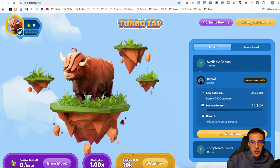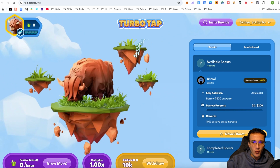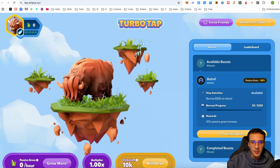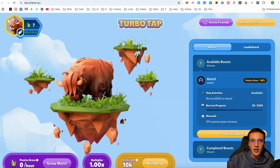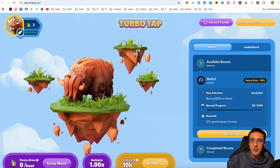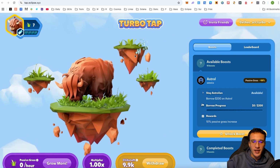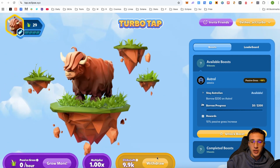now that you've got your clicks, you can just very simply click around the image, and as you can see, we've got the 1s popping up. So I'm just going to basically do this, guys, as long as possible. Obviously, I'm not just going to do this all day long in front of the camera because it will be very annoying, but in your own time, just click away, and whenever you want to withdraw your ETH, you can very simply click withdraw, and it will take a few seconds.